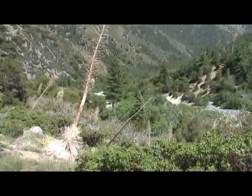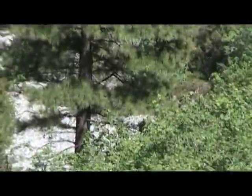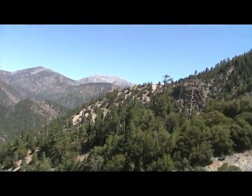It's starting to open up here. I've got to work my way down these switchbacks. That riverbed there, that's one of the feeders that goes in and starts the East Fork. You got to go into that thick foliage of trees down there, and around that corner is Mine Gulch.